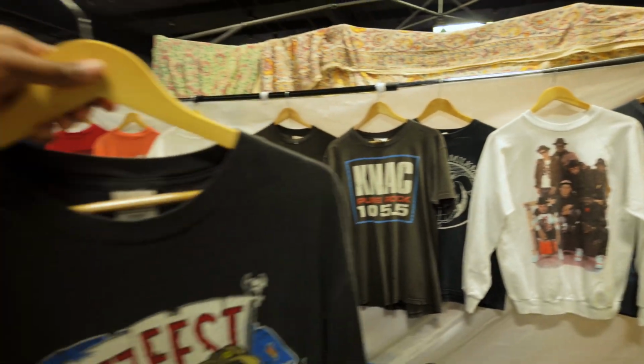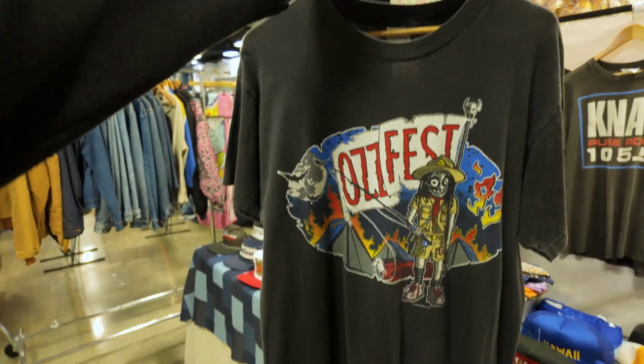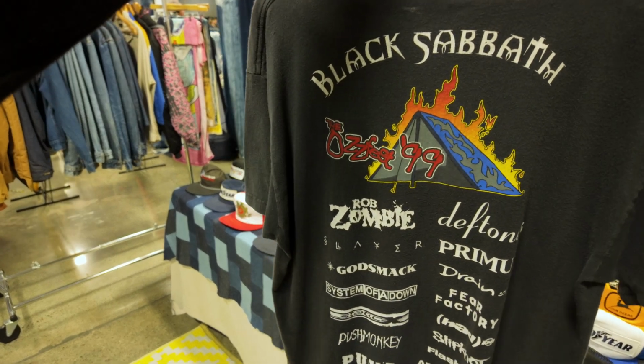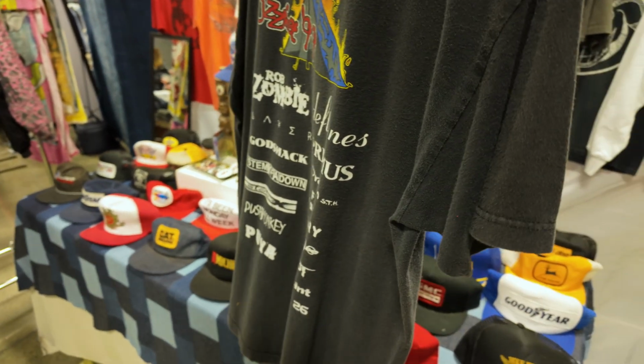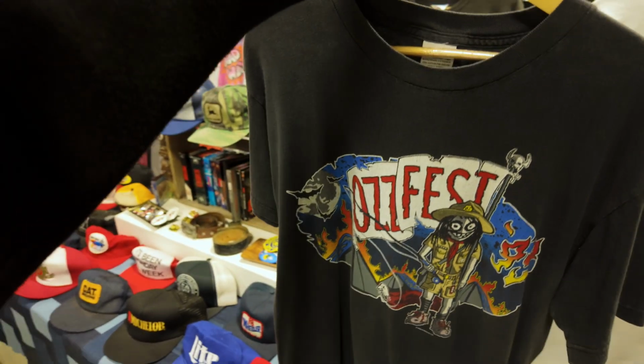But check this out. This Ozzy piece, I may have to buy this myself. This is an amazing piece. I'm obsessed. And you can tell it's good when it has a back print. The only thing is it's double stitched right here, so that's why I'm a little concerned, but I think it's still a really good piece.